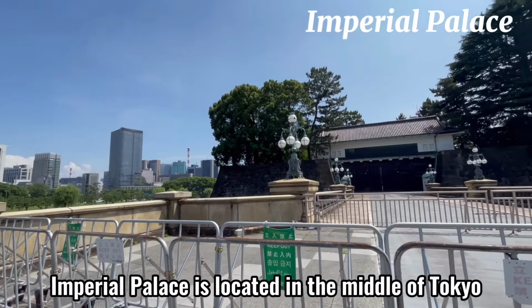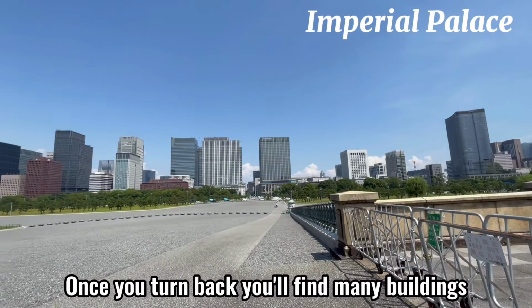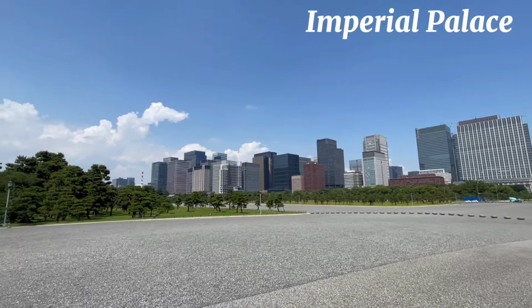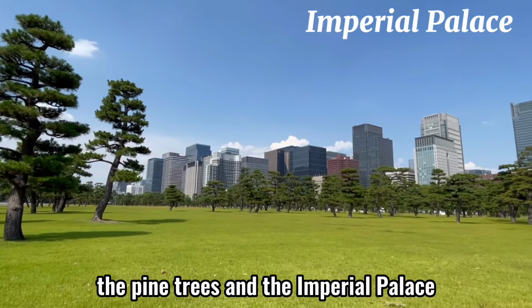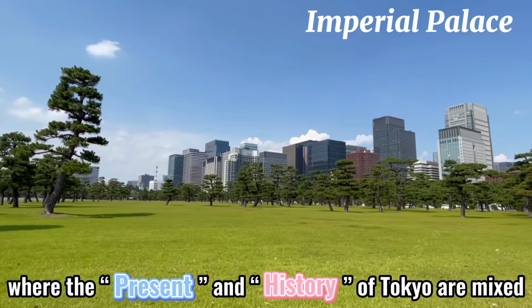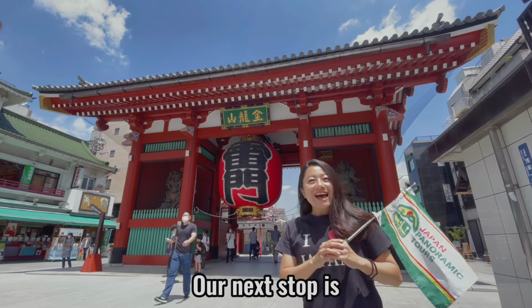Imperial Palace is located in the middle of Tokyo. Once you turn back, you'll find many buildings. Surrounded by these buildings, the pine trees and the Imperial Palace are the quaint place where the present and history of Tokyo are mixed. Our next stop is Asakusa.